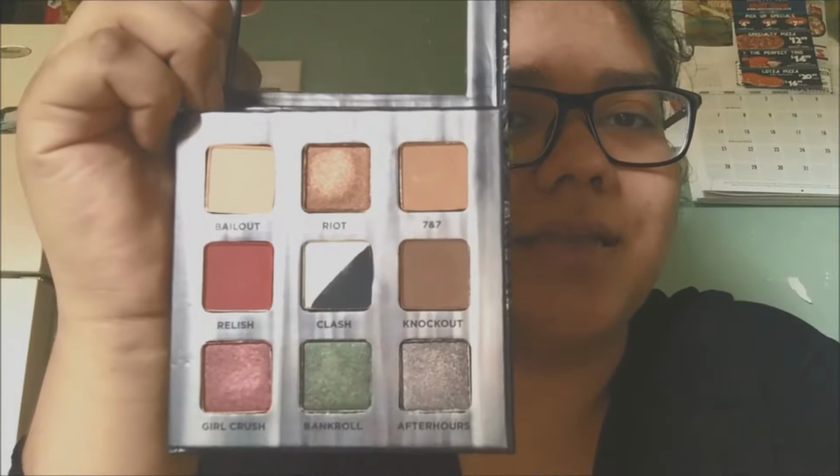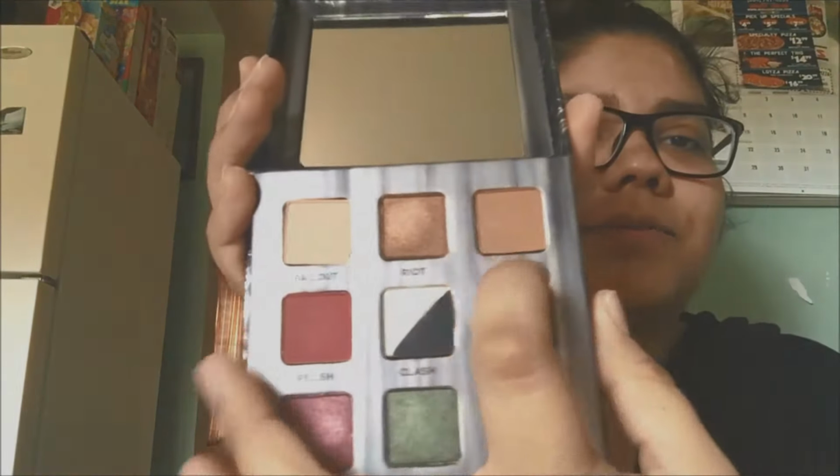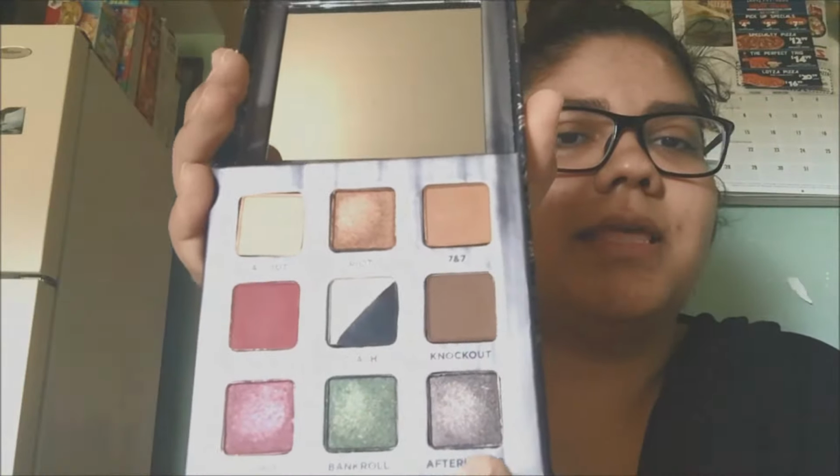I really like the fact that this is like half and half. It looks pretty cool. I don't think it's gonna stay that way, and if you use a big brush or whatever, it's just gonna mess up everything. It's gonna become gray, but hey, it looks cool. It's aesthetically pleasing. So we're gonna start out with the colors. Okay, so I'm gonna swatch them this way, like that.